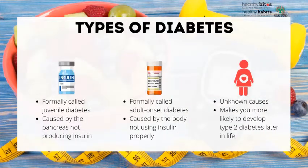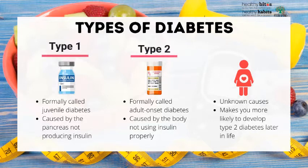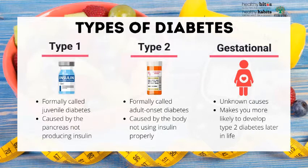Now, before we get into all of the nitty-gritty, what even is diabetes? There is a lot of information out there, and sometimes it can be really overwhelming. So let's start with the basics. There are 3 different types of diabetes. Type 1, which was previously referred to as juvenile diabetes, occurs when your pancreas doesn't function properly. Type 2, formerly known as adult onset diabetes, occurs when the body doesn't respond to insulin correctly. And then there is gestational diabetes, which occurs during pregnancy. There is no known cause for gestational diabetes, and it usually resolves itself after giving birth. But this does make you more likely to develop type 2 diabetes later in life.